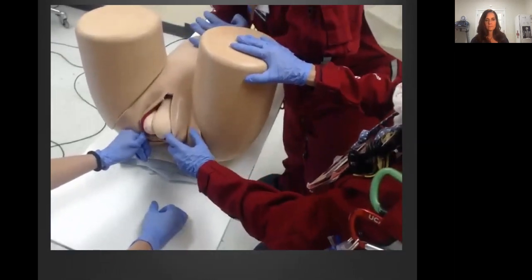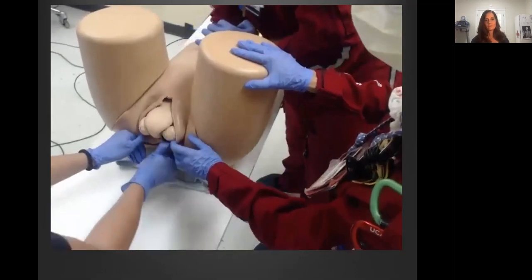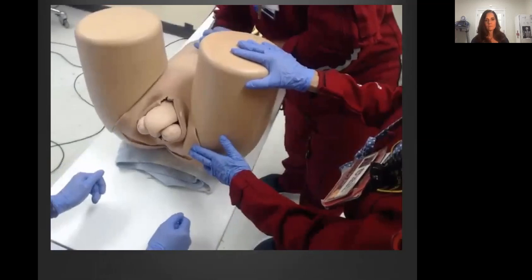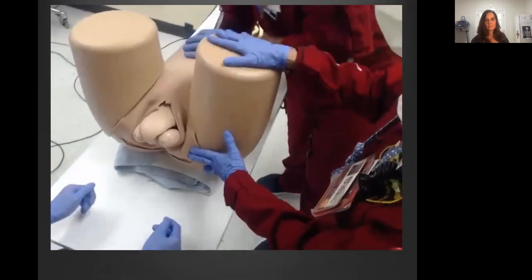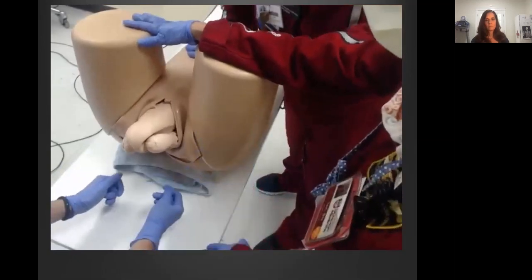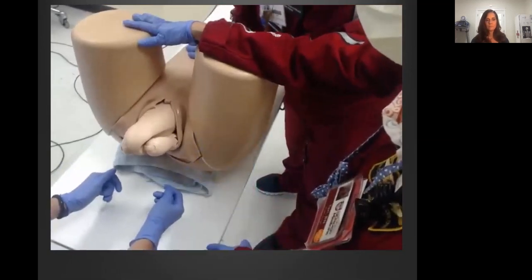Push, push. Okay, now with the breech delivery, hands off. So we're just going to let that baby come out up to about the umbilicus. So Kyle, the uterus, is going to continue to push. Great job. And this is the hardest part, doing hands off. So we're at the umbilicus.